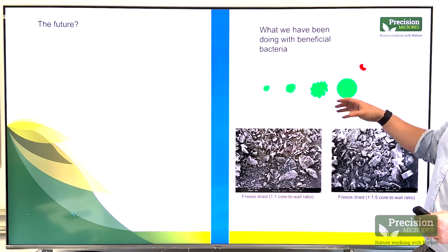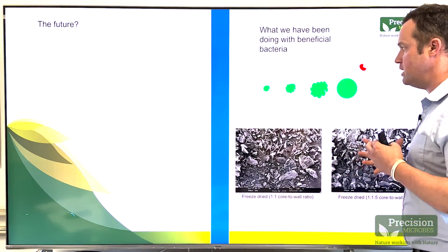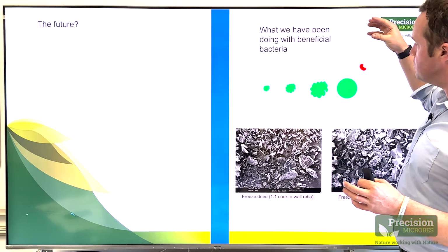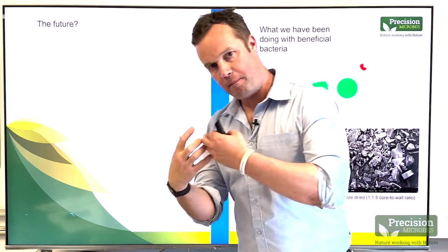We have different microbial blends, but just to give people an idea of what we're doing differently. Why is Tommy so excited all the time? I'm excited anyway, but what we've been doing traditionally for the last number of decades with beneficial bacteria is using bacteria for a positive benefit.